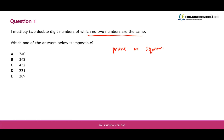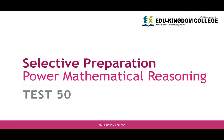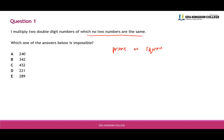D, maybe something to do with threes and stuff. Or not 3. 221, we can try and split it up. Okay, so 221, just from guessing the numbers, we got 13 times 17.